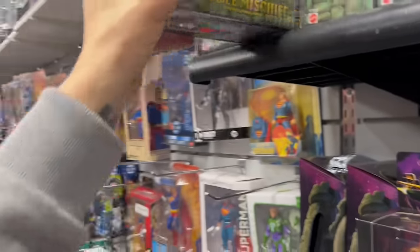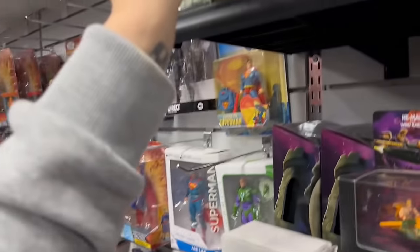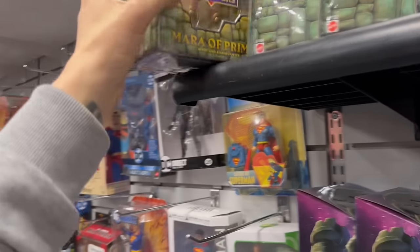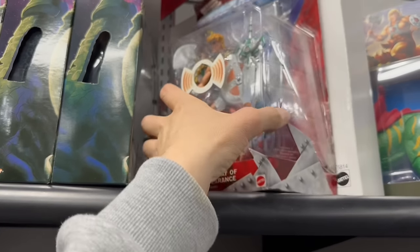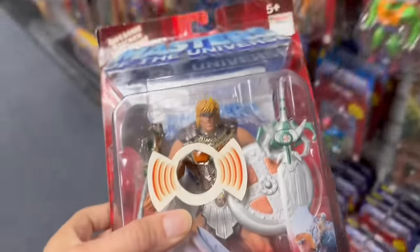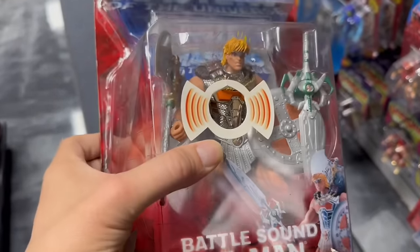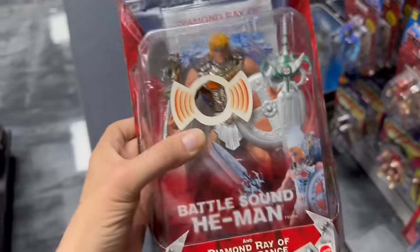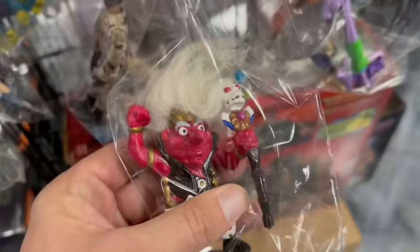We got another She-Ra. Double Mischief. And then we got Mara of Primus. The Diamond Ray of Disappearance. That was a great episode. I don't know who that little dude is.